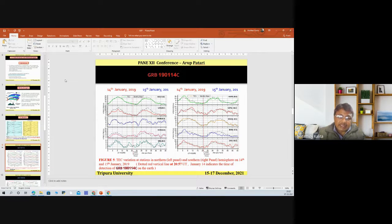Near these two vertical lines, which correspond to the prompt emission period, in the low and middle latitude stations we find no remarkable variation in TEC values, but in higher latitude stations we find an abnormal variation in TEC values in the prompt emission period.